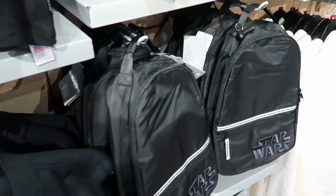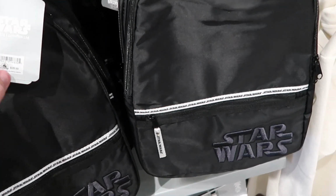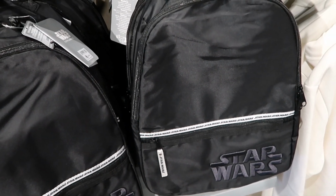Even some really cool backpacks that they do have. This one's really neat. The zipper pull has the Star Wars logo, and then it's embroidered Star Wars at the bottom. These are $40 a piece, a really good size for the parks.